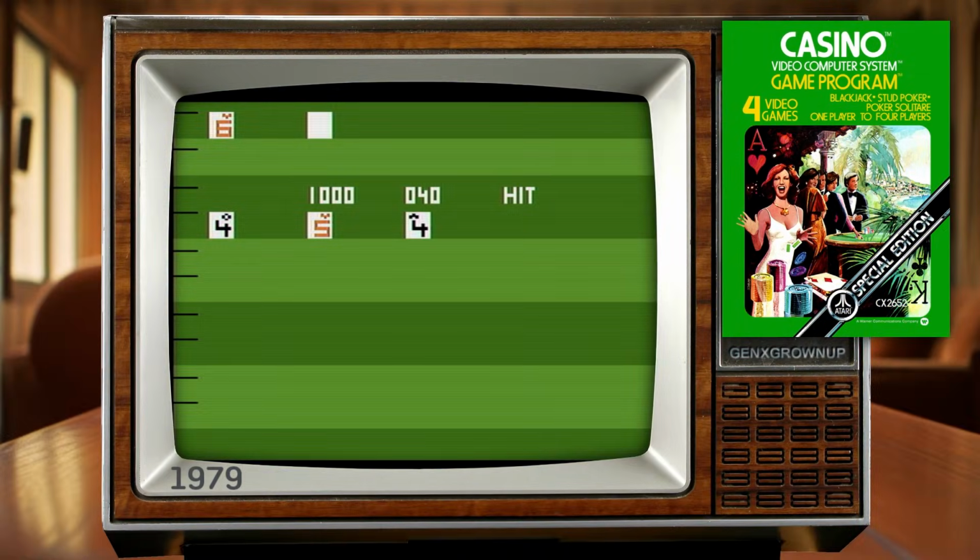Casino is, in many ways, a do-over for the so-so VCS launch title Blackjack, both games written by Bob Whitehead. Casino includes a much improved version of the Blackjack card game with all the intricacies you might want, like doubling down, splitting pairs, insurance, and variable house rules, and using the paddle controller you can even play up to 4 people at once against the house.